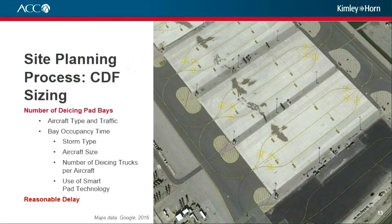Going back to the storm type, many people think that a heavy snowstorm is always going to be your most critical deicing event, but as some airports realize, right near the areas around Atlanta and Dallas, a strong rain event, or a freezing rain event, can cause just as much havoc to the de-icing operation and increase that bay occupancy time.